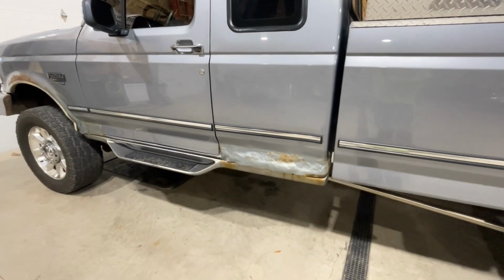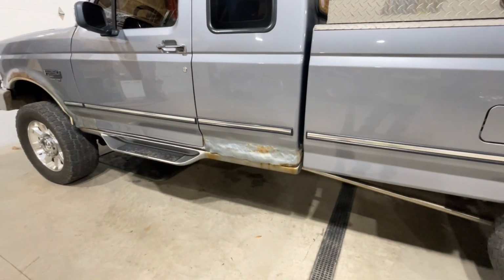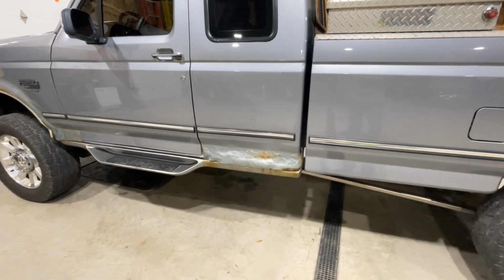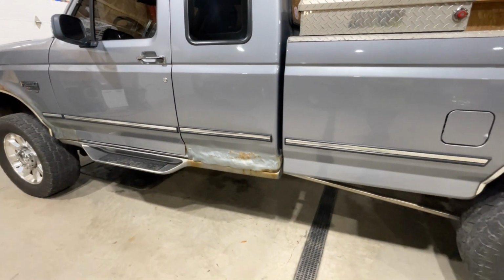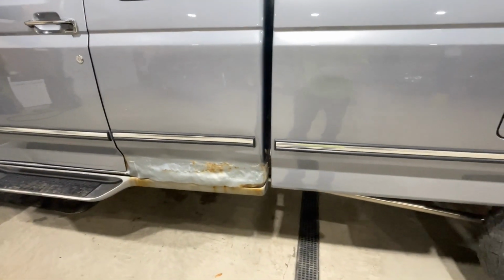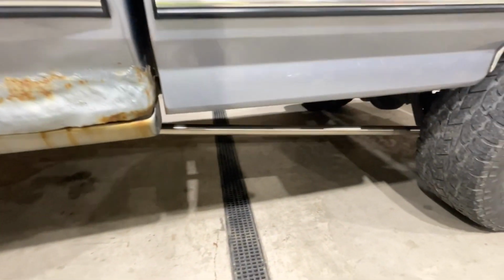So like I said, we got the rust back here. I actually was pulled over by a state trooper and told that if I didn't cover up the jagged edges on the cab and fenders, that I would receive a ticket. So that's why you have the very horrible patch job.